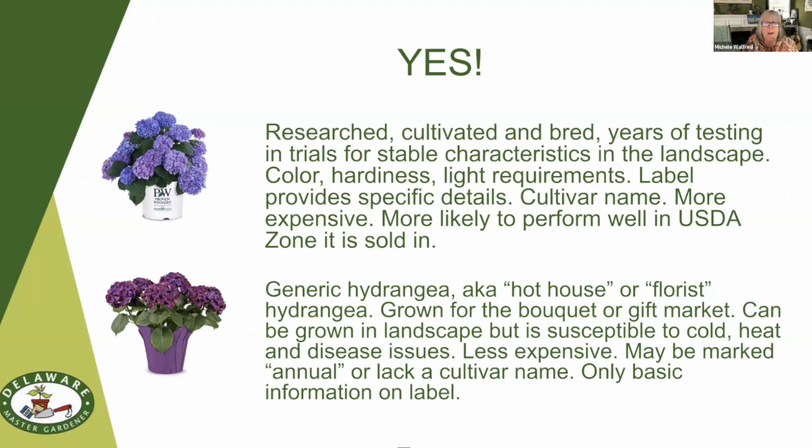But these florist hydrangeas, you can buy a hydrangea like that in February. Well, you can't plant it in the ground and expect that it's going to do that. They also don't have any of the endurance traits bred into them. So these hydrangeas can be planted in your yard, but I would strongly urge that they do better as container hydrangeas as opposed to in-the-ground hydrangeas, number one.